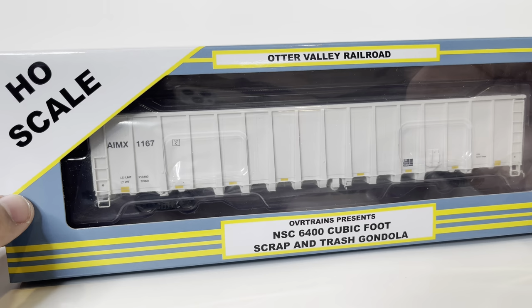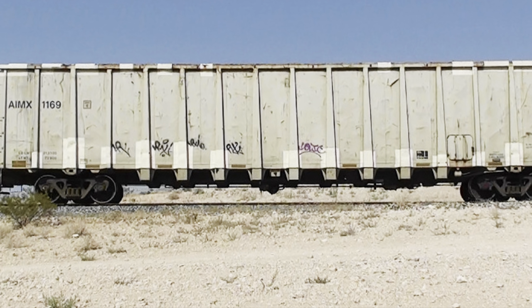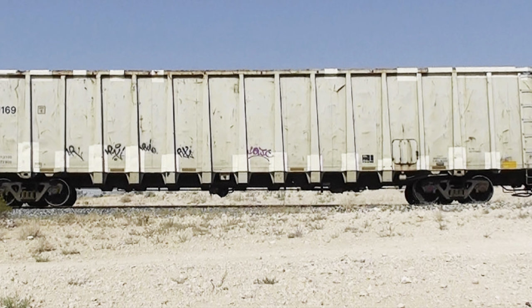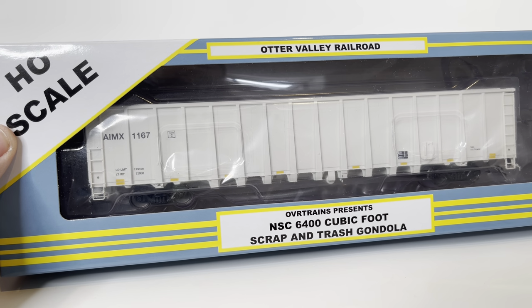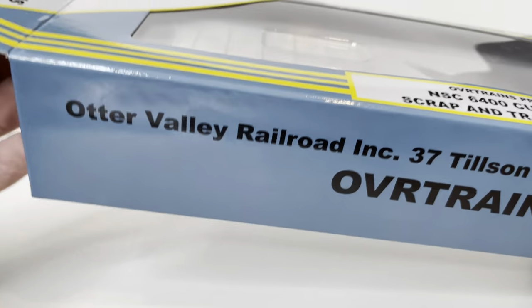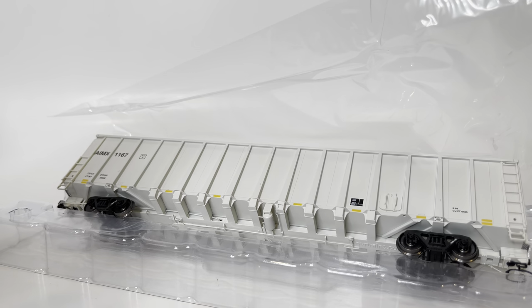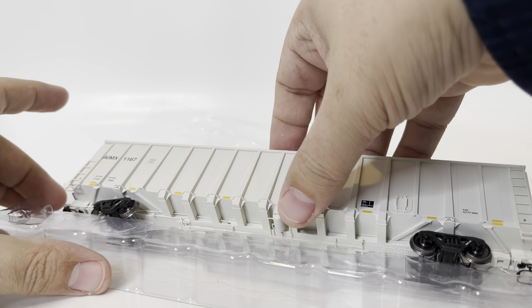And lastly, we have AIM. Let's take a look at the prototype photo for this one. Well, they don't stay clean forever. Let's open it up. AIM has over 85 years as one of the major players in the world of recycled materials. This includes the buying and processing and selling of ferrous and non-ferrous metals with a fleet of trucks, trailers, and private rail cars. They have excelled to push the company's continued expansion over the years.